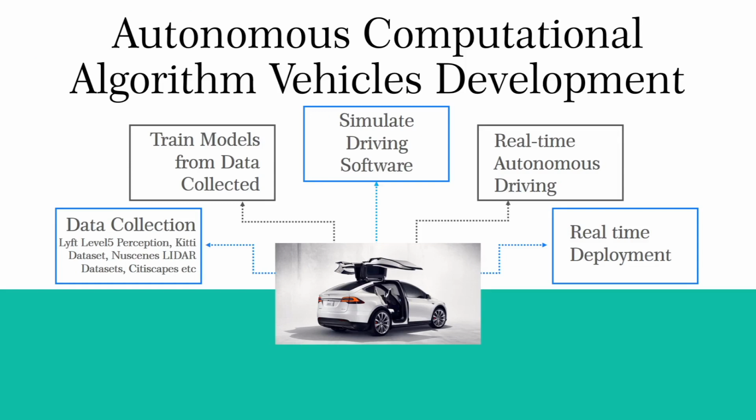Okay, now this concept that I've drawn is just to actively summarize how autonomous vehicles are built with respect to computational algorithms. You have the data collection, all right. There are already open source based research platforms for researchers and programmers to build and advance their understanding and the application of autonomous or self-driving vehicles. You have the Lyft Level 5 perception, you have the KITTI dataset, you have the nuScenes, you have the Lidar datasets, and the Cityscapes. There are also so many, but I think these five or thereabout are about the major ones that are on the internet.